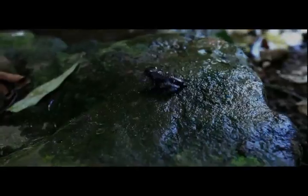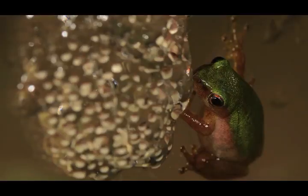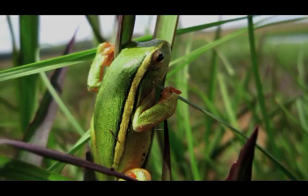Around the world, we have over 7,500 different species of amphibians. Frogs are a type of amphibian, and there's more than 6,500 types of frogs around the world. Here in South Africa, we've got about 125 different species of frogs, and almost half of the frogs globally are actually experiencing population declines. This is an indication that our environments are not as healthy as they should be.